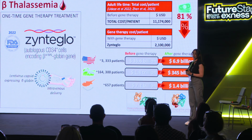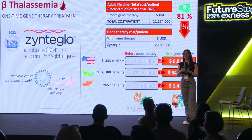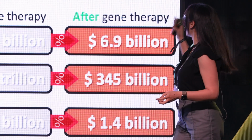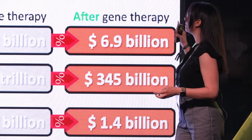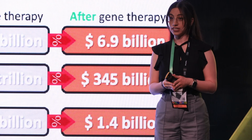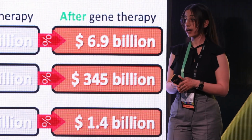Zynteglo came out in the market 2 years ago, and is a one-time-off gene therapy that delivers to these patients the beta-globin gene they miss with intravenous delivery. Zynteglo is 80% cheaper, as it only costs 2.1 million. It's, again, a 2.1 million investment, and you no longer worry about your beta thalassemia diagnosis.